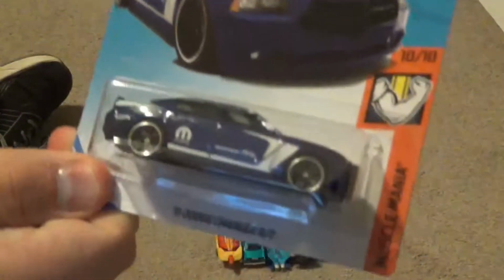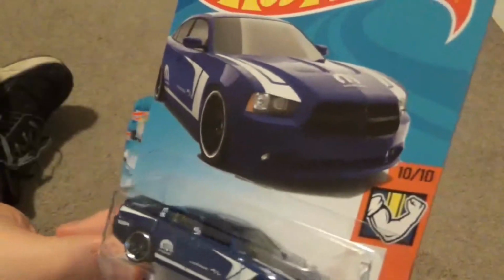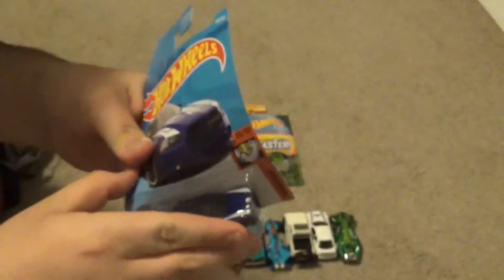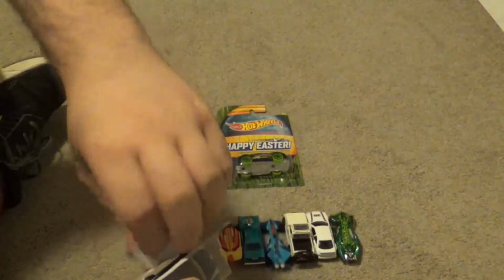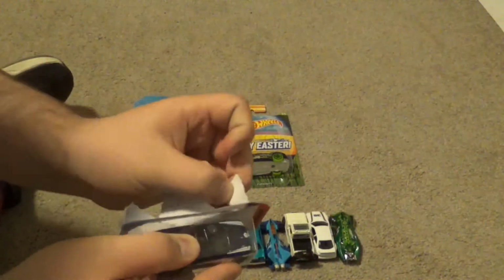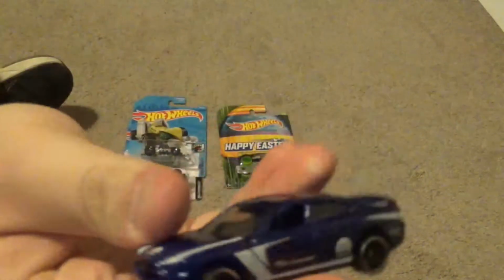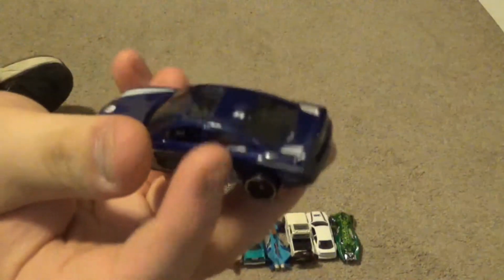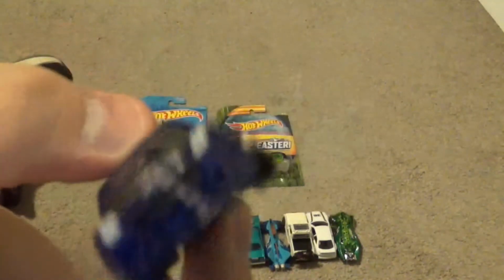Next up we got ourselves a 2019 re-release of an older model right here from the Muscle Mania series. This is the '11 Dodge Charger RT. Now I tell you, this violet sort of color really does well on this Charger RT right here. It is very bluish with violet colors.